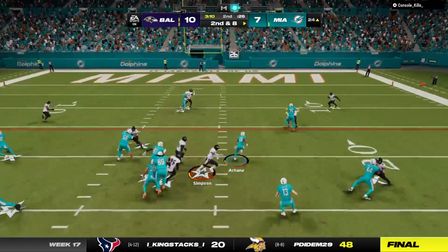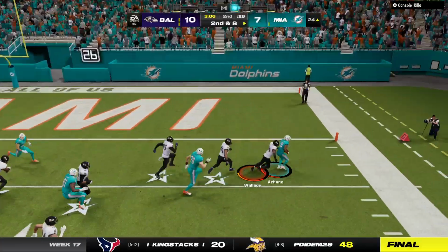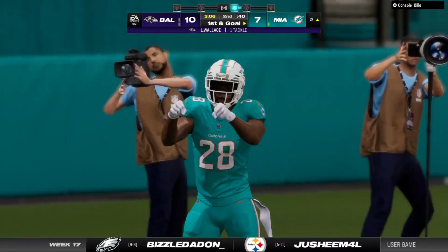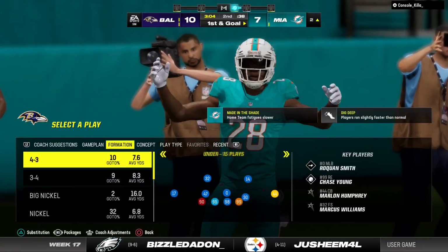Right back to A-Chain on 2nd down. And they are able to stop him, but he does take it all the way to the 2. 78 yards for him on the ground so far tonight as he has been terrific in this first half.